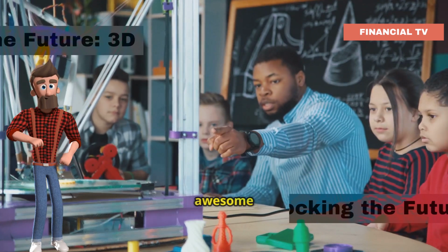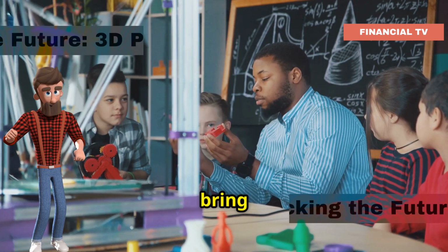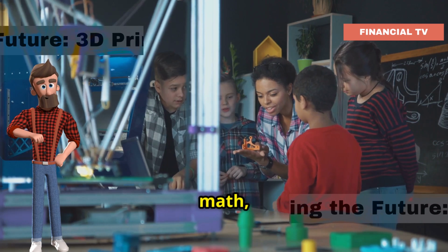Educational models are another awesome option. From molecules to dinosaurs, 3D printed models bring learning to life. Teachers and students love hands-on learning tools, and you can create models for science, history, math, and more.